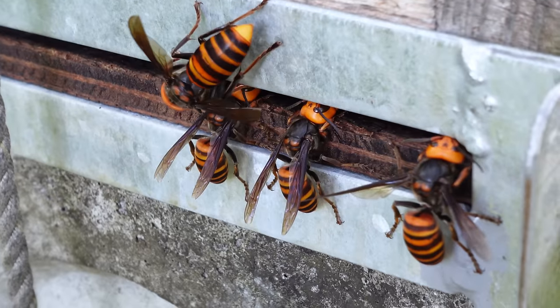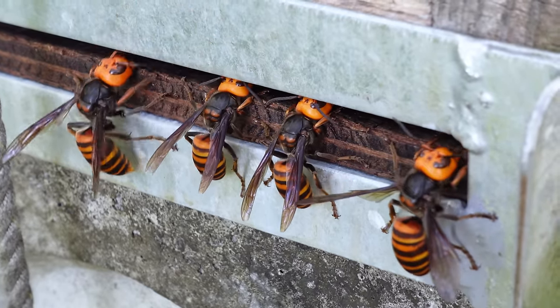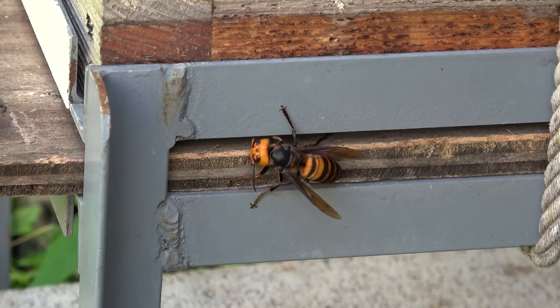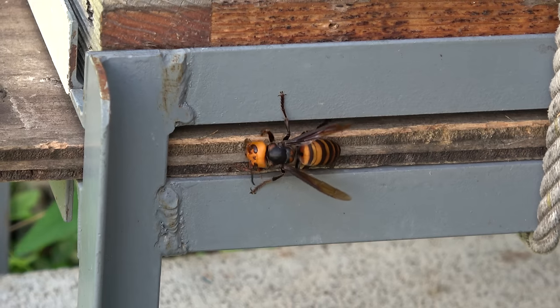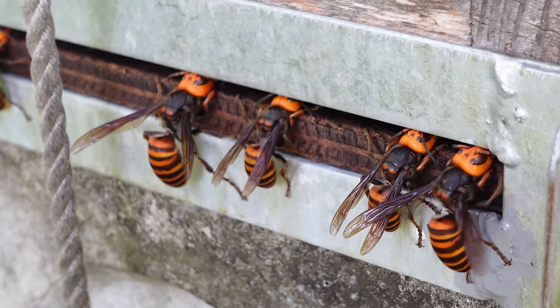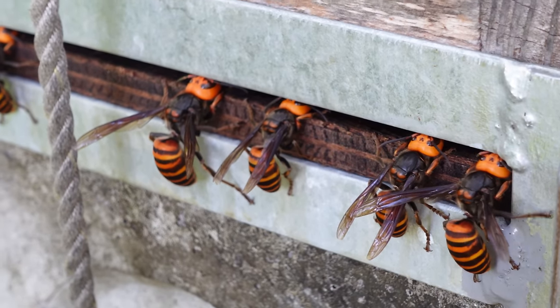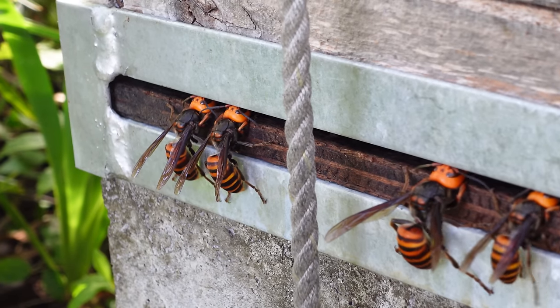The hornets were licking up as much honey as they could from the broken comb. Giant hornets usually try to widen the entrance by gnawing at it when they cannot get through. This was the first time that Mayu saw hornets sticking their heads into the entrance to get the honey.